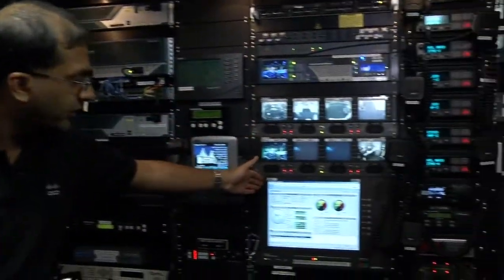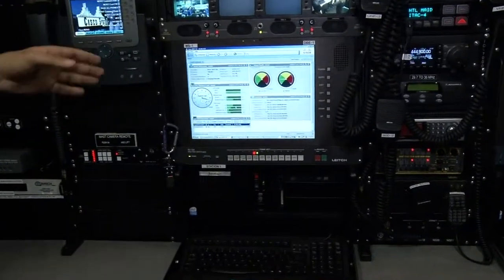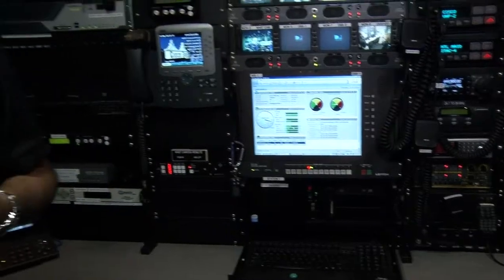We have a number of security solutions on board the vehicle, both the VPN that I talked about, as well as the ability to do intrusion detection, intrusion prevention, and monitoring of the network activity. So when we show up, we're not just providing a network, we're providing a secure network to our customers.